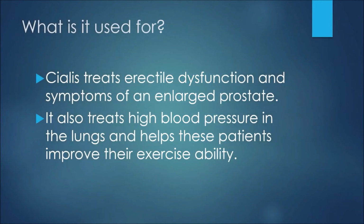In today's video, we're going to be doing a more simplified version of a video that we covered in the past on Tadalafil or CIALIS. And we're starting right now. So to start this presentation, we'll discuss what this medication is used for. CIALIS treats erectile dysfunction and symptoms of an enlarged prostate. This is sometimes referred to as BPH. It also treats high blood pressure in the lungs and helps these patients improve their exercise ability.